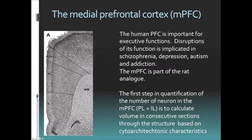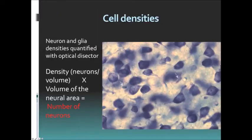Now, the first step in quantification of the number of neurons in the medial prefrontal cortex, for those of you who are really into this, it's the areas PL and IL, is to calculate the volume of this cortex in consecutive sections through the structure based on cytoarchitectonic characteristics that are illustrated here, but I have to admit that considerable training at the microscope is required for everybody to see where these borders are. However, the borders have to be constructed, and then we figure out the volume. Then this is a higher power picture of what was going on in the last one, so that you can actually see neurons. The big blue structures are neurons, and there are some little white arrows pointing to glia.